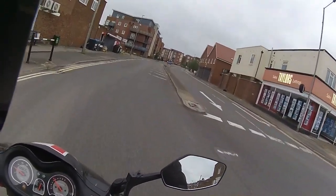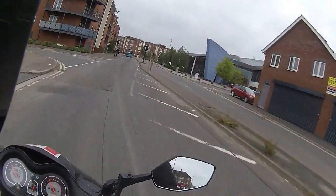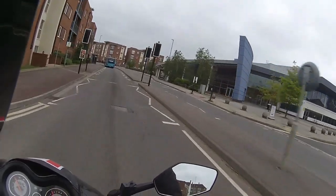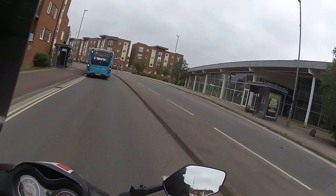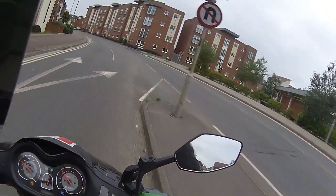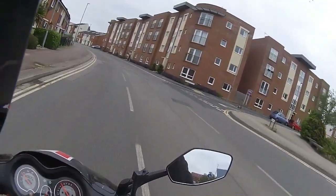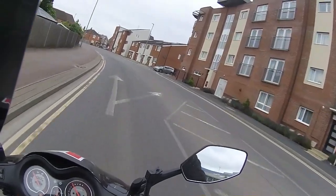Just letting her idle again, just keep pulling her about. I'm going to do the same loop again, second time round, and then we're going to go out and do the dual carriageway. Let me just go round the bus. There's enough room to filter. There isn't if you're a car, but there is if you're a bike, and that is the one thing I do like about being on a bike, that you can filter.